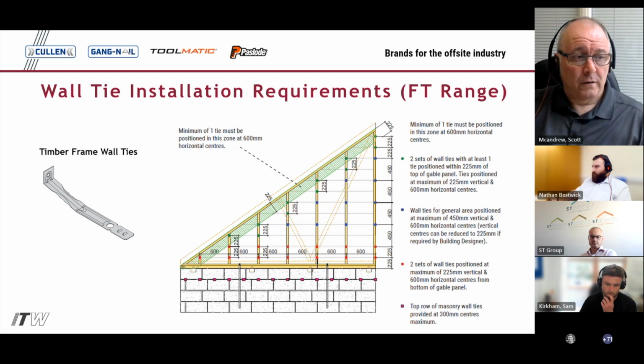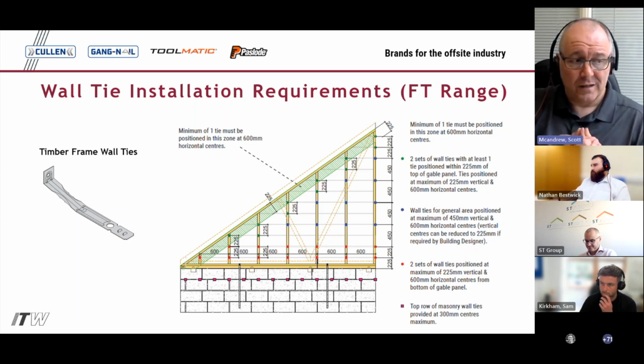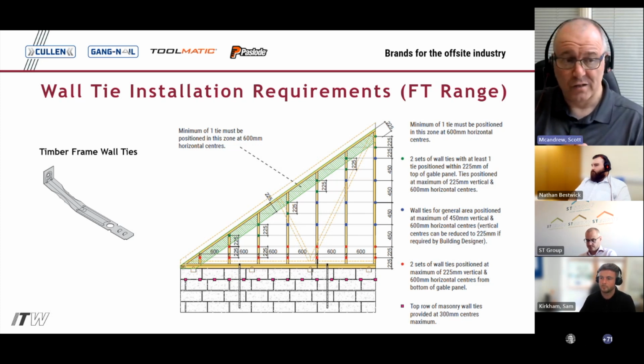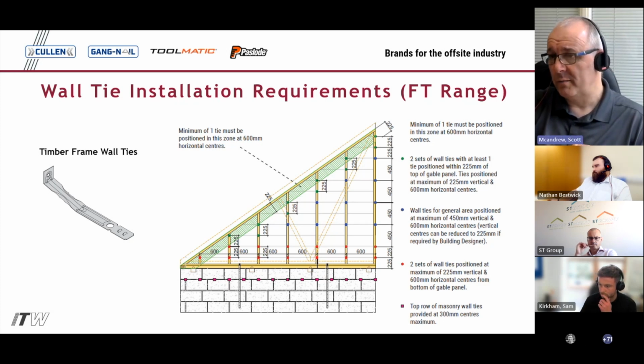From our customer feedback, we have seen that due to changes in the thermal requirements, the cavity in brick and block construction is increasing to allow thicker insulation. And we will shortly be introducing a new wall tie to suit 125 to 150 mil wide cavities for connecting the timber gables to the masonry. Hopefully we are future-proofing ourselves to also meet the requirements of future home standards as well.